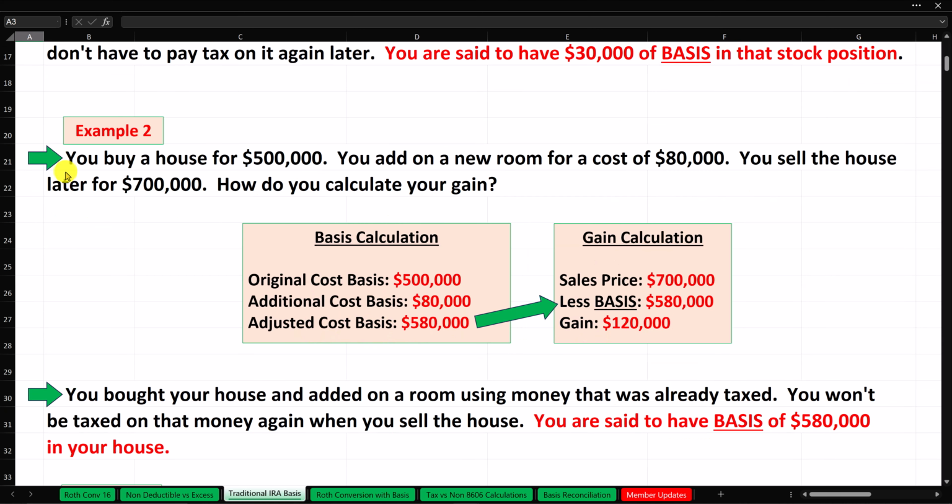Okay, example number 2. You buy a house for $500,000 and you add on a new room for a cost of $80,000. You sell the house later for $700,000. How do you calculate your gain? Well, in this situation, we need to figure out what our basis is first before we can calculate our gain.